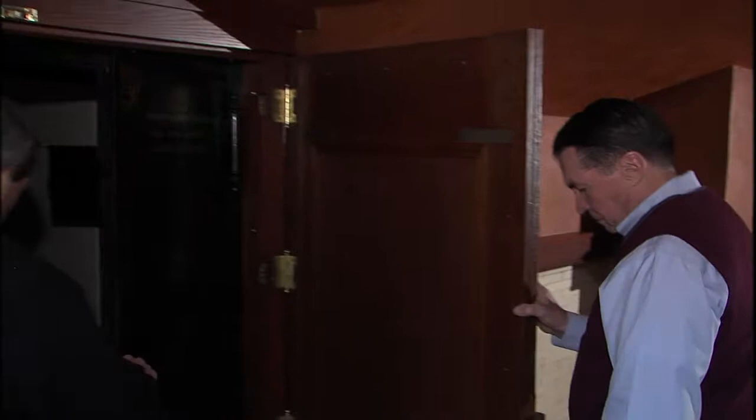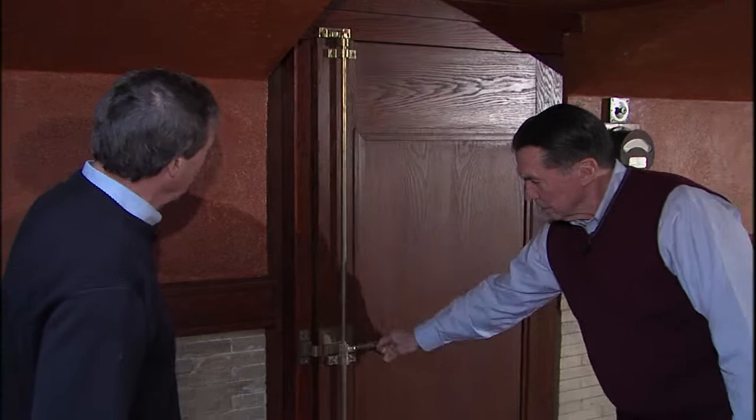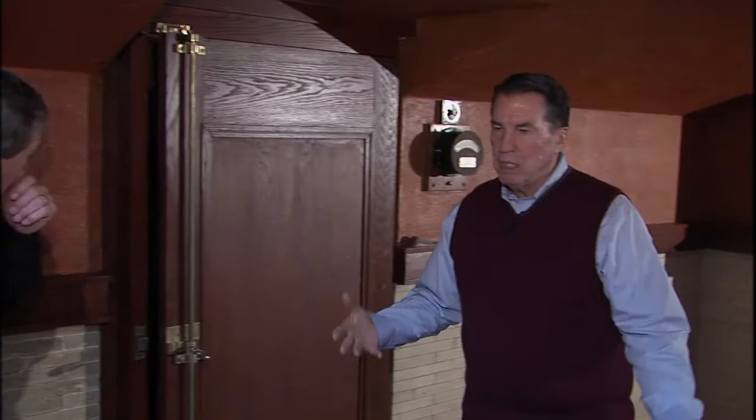She would have kept some cash here, of course, but mainly this is for jewelry and documents that she would have had of all of her properties that she owned, etc. Interesting how he made this look like it was just an inconspicuous door. There's nothing to see here, you know. So he did this so there wasn't obviously a safe behind it. Because the public would be down here and he didn't want to tempt anyone.